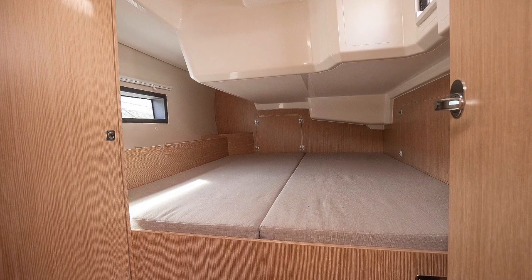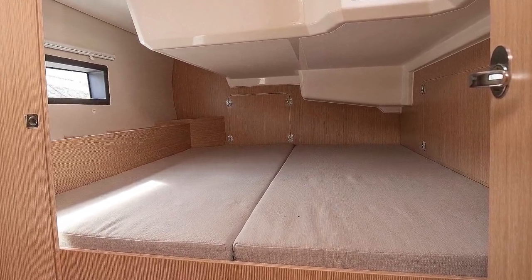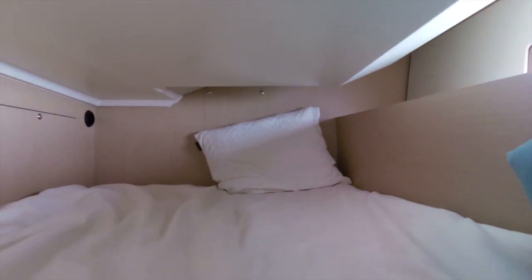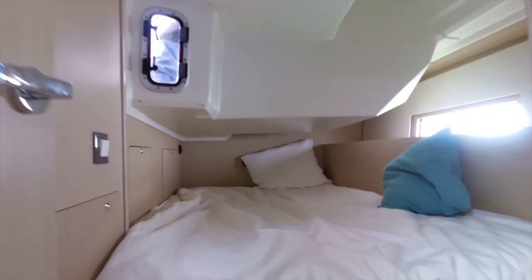The double aft cabins are huge in both of the boats. They get a lot of natural light and good ventilation. The beds are a little bit wider in the Bavaria. The main bathroom is in the back of both of the boats. It's a little bit more cleverly done in the Oceanis.